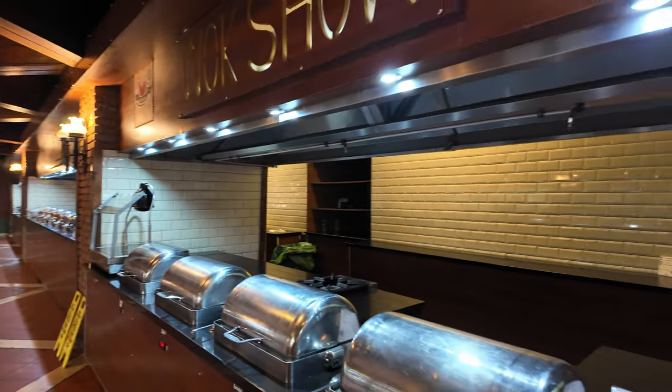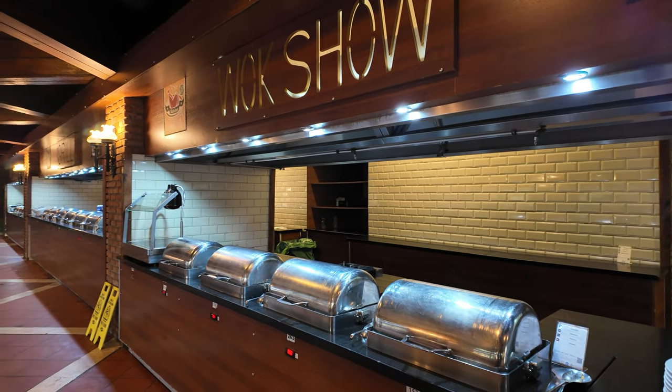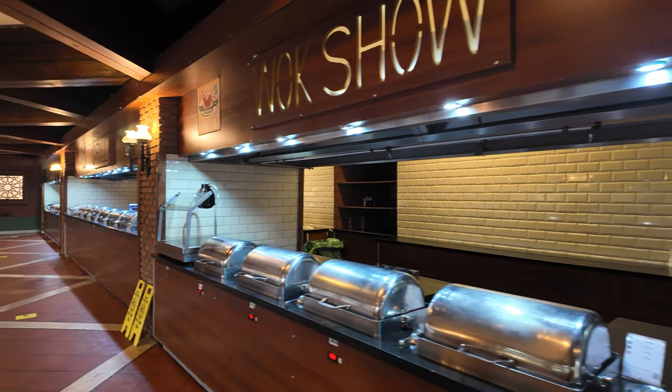We usually start at what is known as the walk show. So on an evening, this is where your main meal choice is. And then again, it is self-service, but you can see the staff cooking and preparing it all fresh.